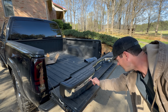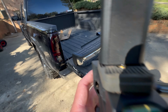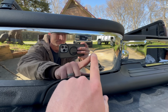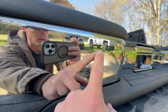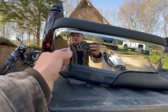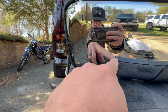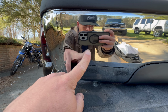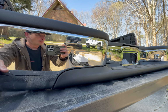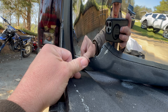It's got a freaking ding right there. Man, that's so freaking frustrating. I mean, that would bother me just as bad as that one. You can see another one of those ripples right here. So I guess this is just what you're going to get for $100. You're just not going to get a premium bumper. So if you're just trying to slap something on there, there's another impact.